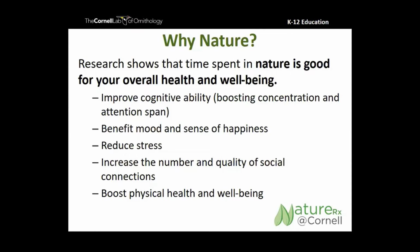And nature connection is so important, and getting outside is so important that Cornell University will actually prescribe nature to students as a way to help them realize their full potential. So nature is super important.